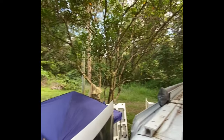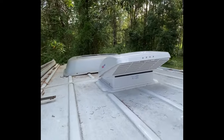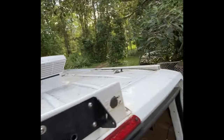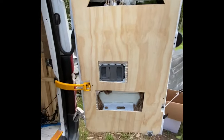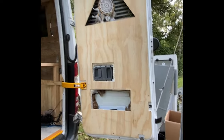Today, another great day out here. Finally, the rain is gone. Another cyclone, so installation of the Maxair fan, which was a bloody relief. Dave came and helped me there. I've started the design of my back window, or back door, I should say. So that'll be covered as well. But yeah, see the opening of that.